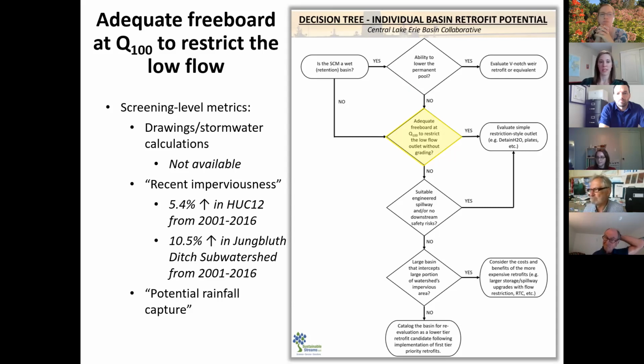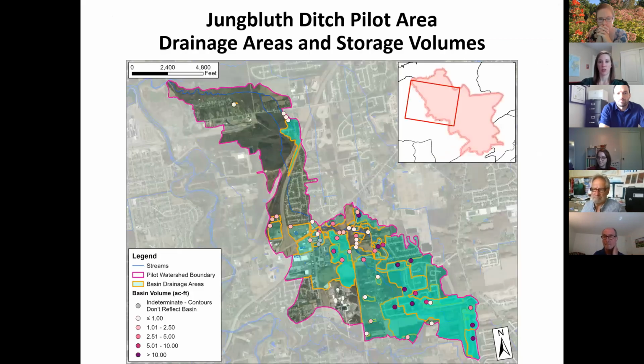requirement. And then lastly, we did look at the potential rainfall capture. To calculate the potential rainfall capture, we got those drainage areas and storage volumes. They ranked all the way from indeterminate up to greater than 10 acre-feet for storage. I also find it really interesting as I look at this, that many of the basins are kind of more in the headwaters and on the southeast side of the watershed. Just sort of an interesting point that any results we'd expect to see trickle throughout the rest of the downstream reaches.